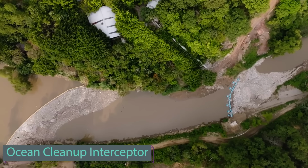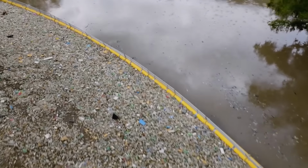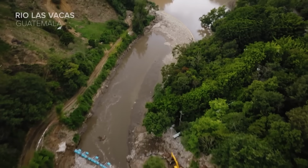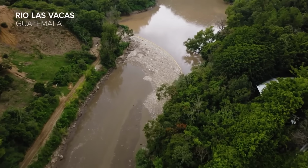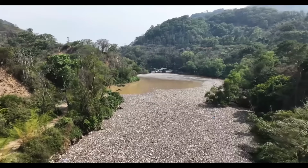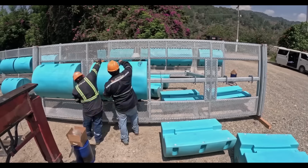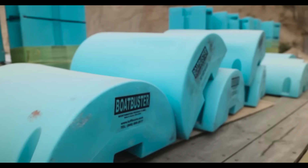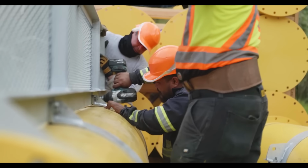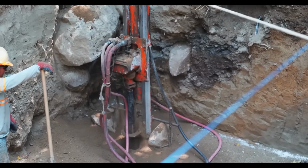This footage shows the Las Vacas River, responsible for carrying about 20,000 tons of plastic into the Caribbean Sea every year. The ocean cleanup effort has targeted the untreated sewage issue stemming from Guatemala. Primarily channeled through the Las Vacas in the Motagua River Basin, Netherlands-based organization, the Ocean Cleanup, stepped in to address this problem. They implemented diverse barrier systems, notably the Interceptor Original, designed to contain up to 10 tons of trash.